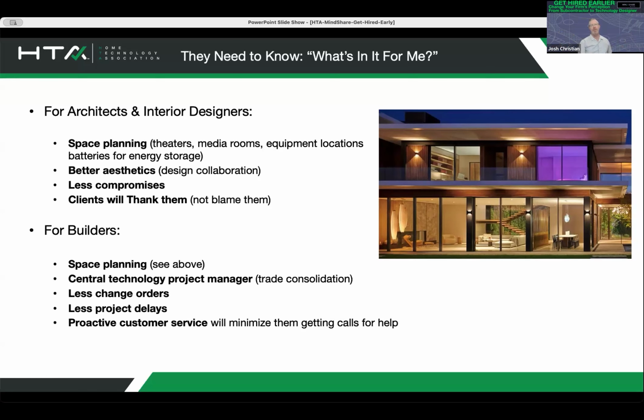The other thing for builders is what's in it for them. They've all had the situation where the integrator was not returning phone calls because something broke. So out of desperation, the client's calling the builder and saying, maybe you could get these guys to come out here and fix this. So talk about your proactive customer service, assuming you have such a customer service policy.